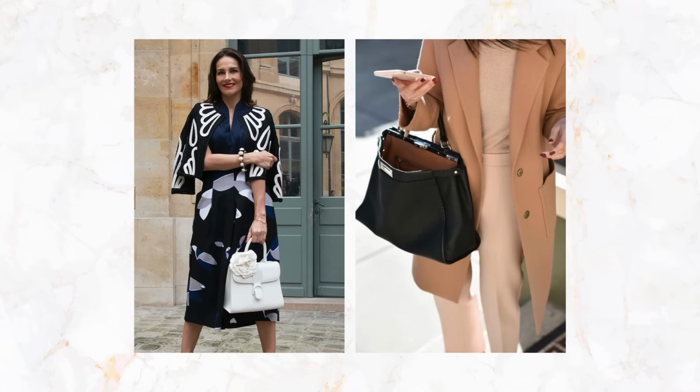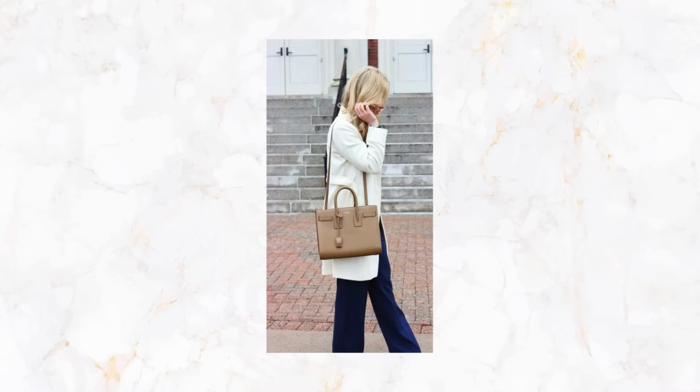In Paris, I saw so many women carrying bags that weren't screaming for attention, but I couldn't stop looking at them. A crossbody with buttery leather and a structured shape.